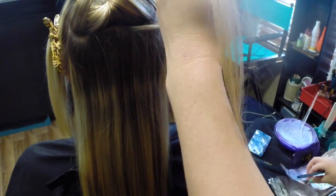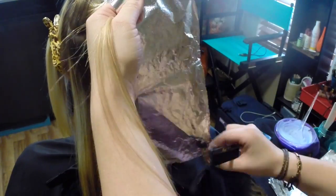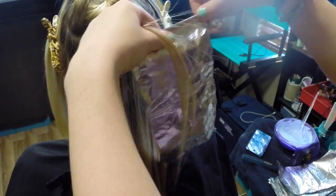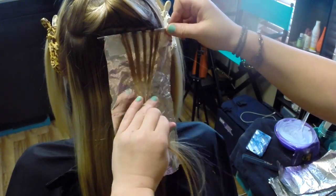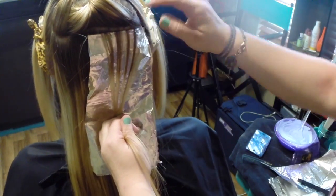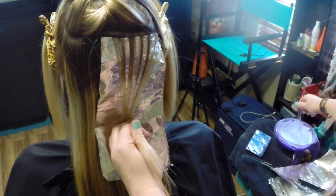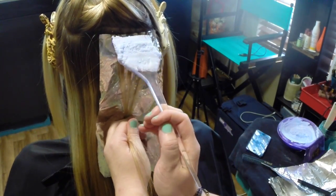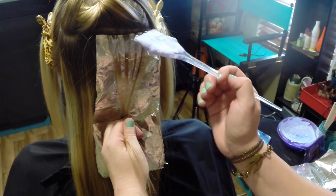So then what you're going to do is get your foil. I like to make it a flip towards me and place that right underneath and pull hard, okay? And you want to make sure each corner is flat against her head. You never want those corners to be lifted up. So then you're going to take it all the way as close as you can.